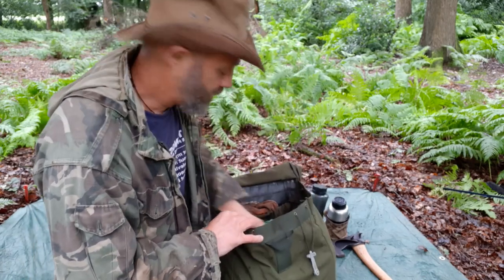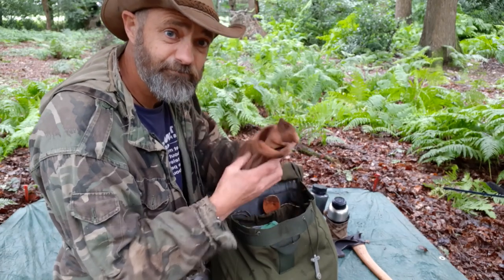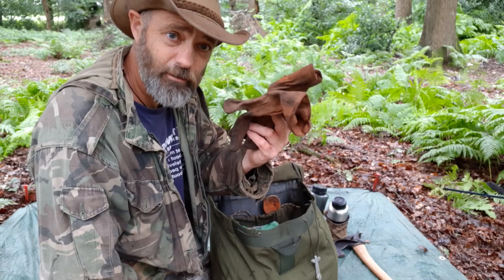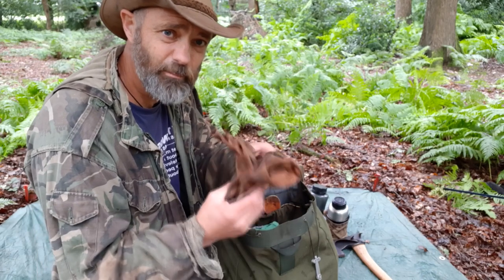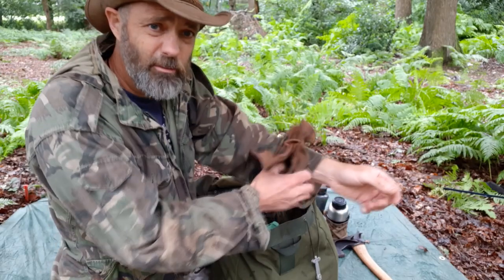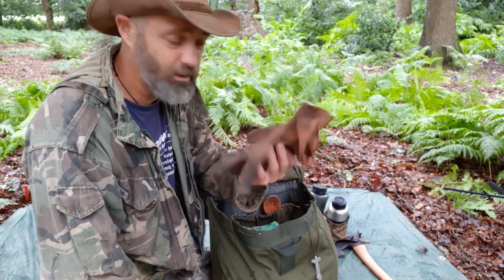Next up, pair of gloves. Always come with me. Yeah, mainly for use around the fire, hot pans and bits and pieces and what have you. They're invaluable when you need them, they're ace. Better than rolling up your sleeves and trying to, you know, and even if it's a bit cold, you can chuck them on.